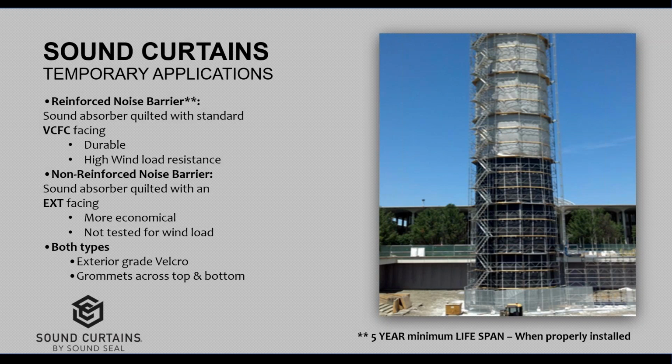So we have two different types of barriers that we use. We need the barrier to block the sound, but we have a reinforced and a non-reinforced barrier. The reinforced is a little bit more durable. It's able to take a little higher wind load. It's going to last longer exterior. But on most of the short-term stuff, we're using the non-reinforced barrier.